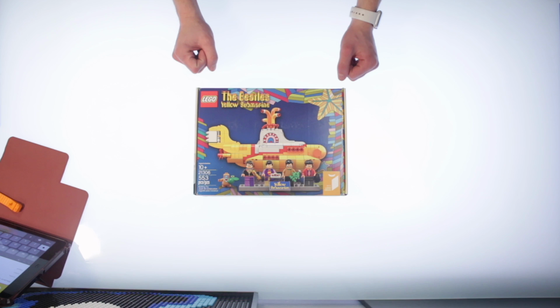Let's get into the speed build for the Yellow Submarine. Here we go.